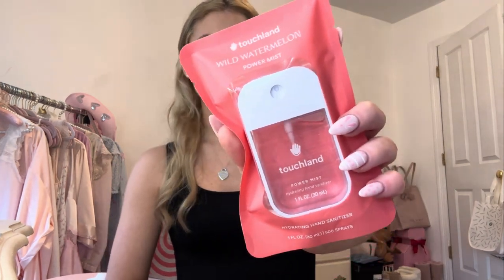I'm gonna give Faith the strawberry phone little attachment. She will love this because she loves red and she'll literally adore it. Wild watermelon touchless hand sanitizer. She's always wanted one, but she's like, they're so expensive. And they are, they're kind of funny, how ridiculously expensive these things are. But she now has one.